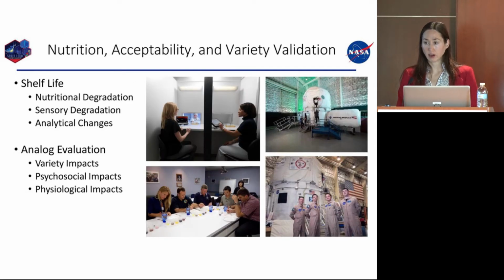So finally, every food that we would expect to fly on the International Space Station, or the lunar base, or in the future on Mars, we do quite a bit of testing on in our lab. We want to make sure that it's safe. We want to make sure that the sensory properties are where we want them to be, and that is through 5 years of shelf life. So we do quite a bit of testing in our own lab.